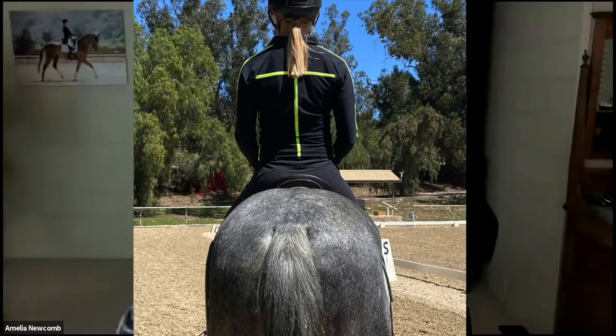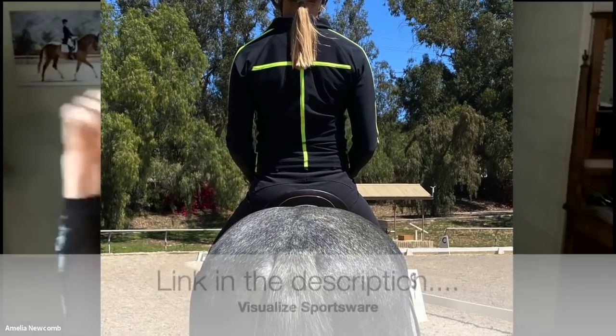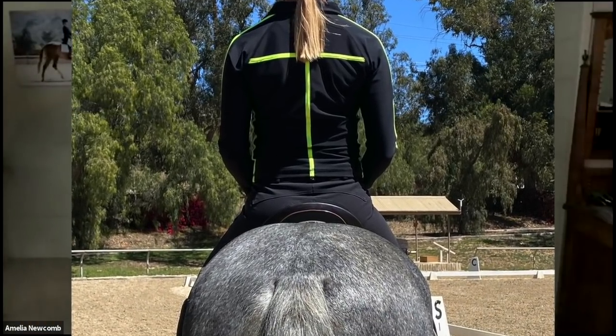Okay, so Dr. Russell has created these amazing shirts, which I've used in my videos. I'm sure you've seen them. They're called Visualized sportswear, a black shirt with an X across the back of them. So can you describe to us, if you have the shirt or if you don't, the first thing that I look at when I see a rider is that line that goes down your spine. And you want to see that that line is straight up and down and right above the horse's spine.